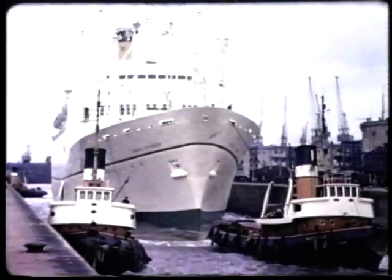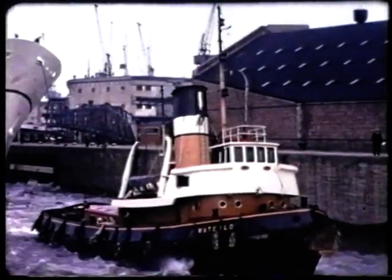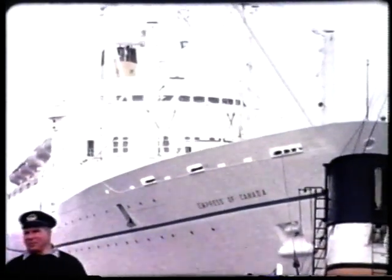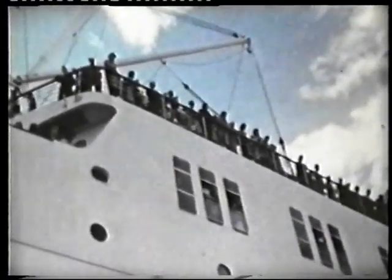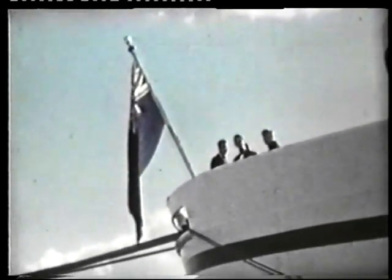Here she's seen being pulled into the lock, which separates the inner dock from the Mersey. Her passengers have joined her at the landing stage, and the gangway will shortly be removed, and she can start on her voyage.